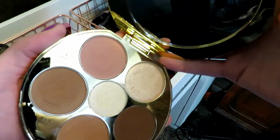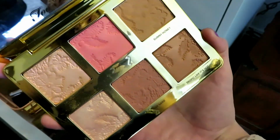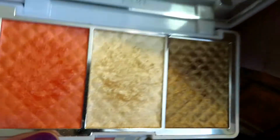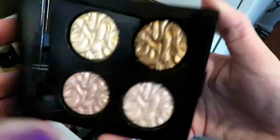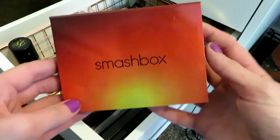This is Tarte blush palette from last year. Tarte's contour palette that I don't use because they're too dark for me. These are nice. This came in an Ipsy bag or a Birchbox. This was in their holiday collection from 2 years ago, Laura Mercier highlight. This was limited edition a year or two ago also. NARS. I buy way too much limited edition crap. Oh, look, another limited edition Smashbox palette.